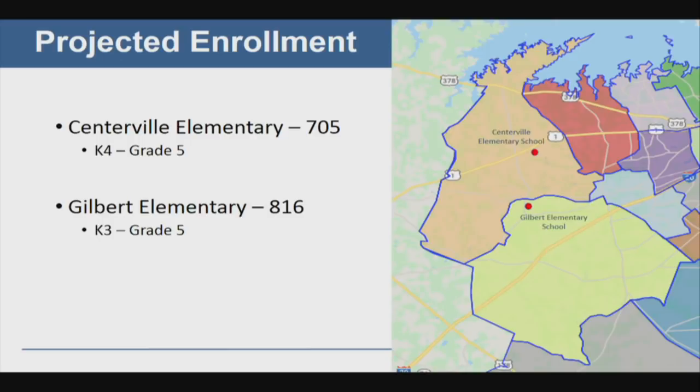As you recall, it's K-2 right now, and the current Gilbert Elementary School building is 3 through 5. And so we will open Gilbert Elementary School as a K-5 elementary school. And so we'll have some pre-K services there for some of our special education students. And then Centerville Elementary will open as a K-5 school. And the anticipated enrollment for these facilities, you see there, Centerville at 705, and then Gilbert Elementary School at 816. These are based on projections. I won't say it's easy, but it's more of a science when you're doing middle and high school projections, because most of the students are already in your system.